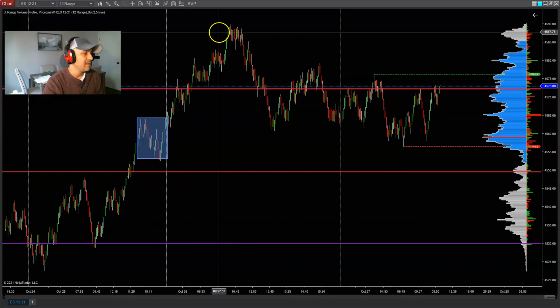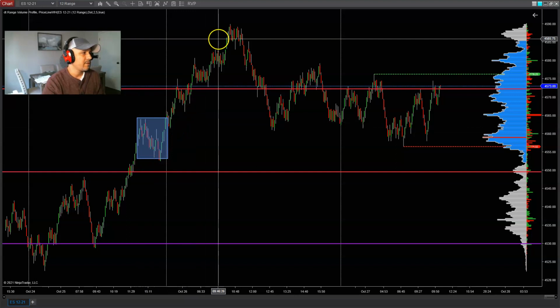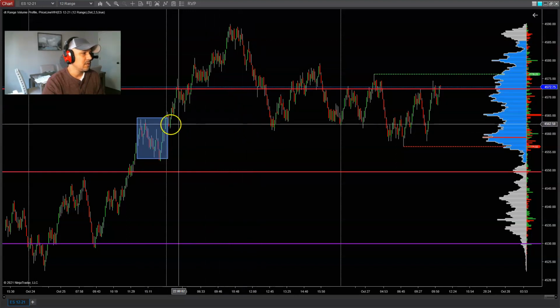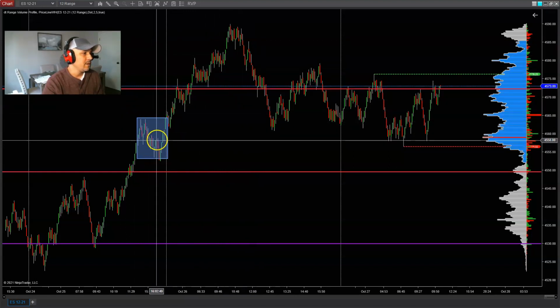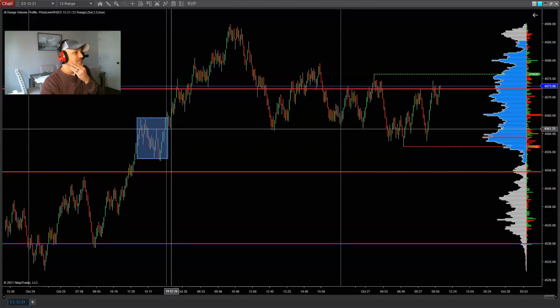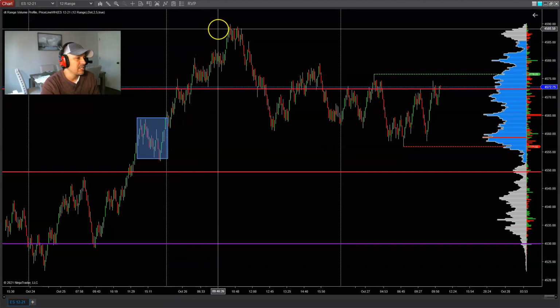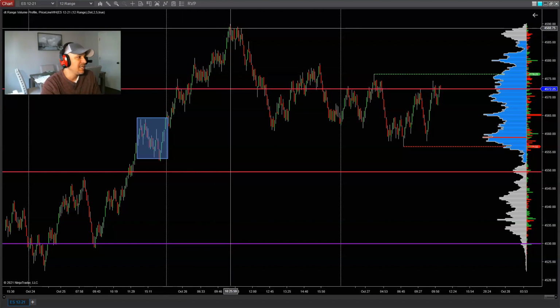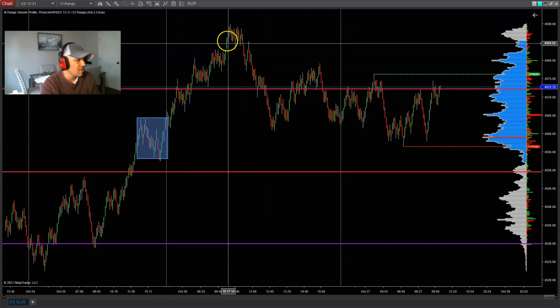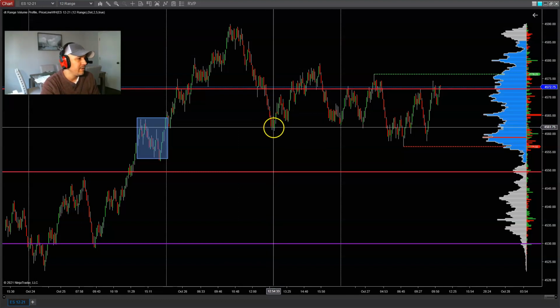We did have some swings to the upside, price checking some levels. Price pushed up, pulled back, pulled higher, pulled back here in a retracement, and then price pushed higher. So basically, price was stair-stepping its way up yesterday until about 10:30, and then it kind of not sold off, but pulled back. So price came down and checked this area here.